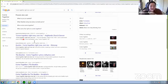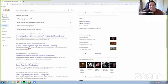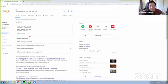So "come together right now." See how it's making it bold right here? Come together right now for me. Come together. It's not going to give us any results that don't have all of those words right in a row. So I'm telling Google, this is very specifically, very literally the phrase I want you to look for.